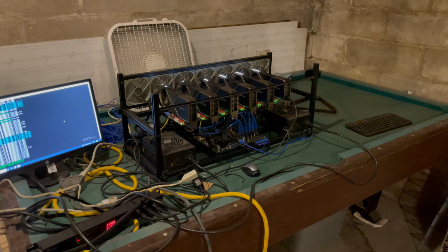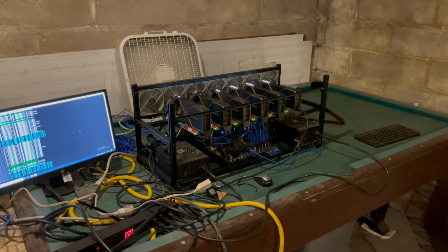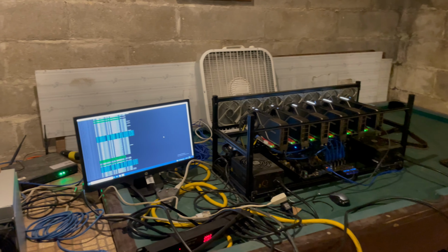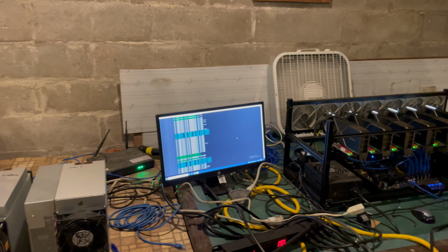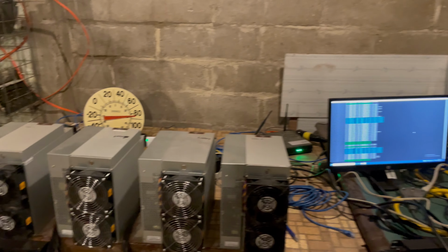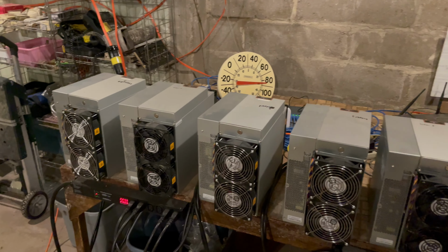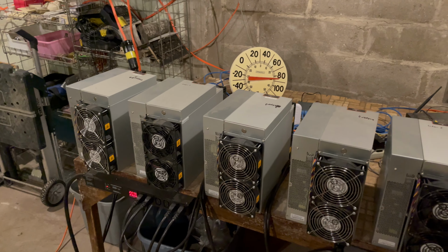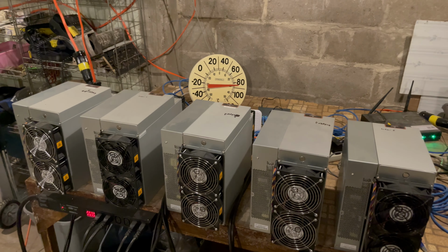So don't go buying any of these machines thinking you're going to run it in your garage or your house, because they're noisy, they produce a lot of heat, and they're annoying. You can't be around them. And they cost a lot to run. You have to have cheap electricity. And that's what we're going to go over later in the video.